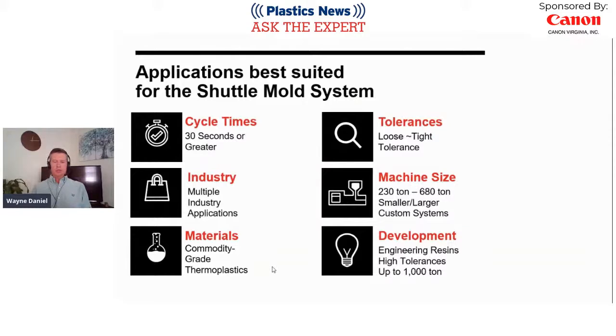So the shuttle mold system has shown Canon how much of an impact we can make in a molding operation if we change the way that we think about something. I want to go over a quick summary of some of the applications that are best suited for this system. So for cycle time, to really get the benefit, we target cycle times of 30 seconds or greater. As I mentioned, there has to be enough available time or wasted time in the process to fill and pack another part. Cycle times within 30 to 40 seconds do require special study in order to make sure we can get the productivity level that we desire.